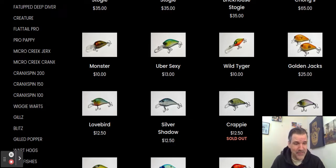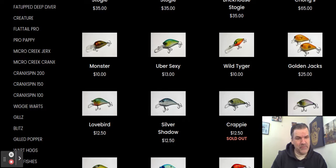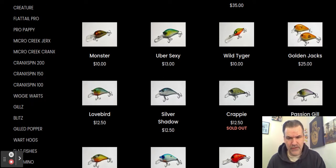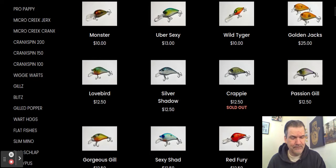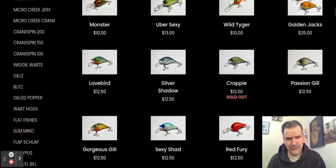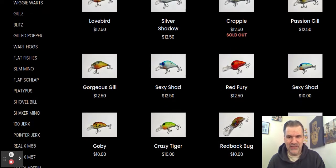My order is going to be a lot of the sunshine, the honey, that kind of gill for the impoundments, for the most part. And then I'll do crawl and some other variations for the tidal river, plus some shad and some blueback for places like Lake Anna, Lake Murray, Lake Hartwell. Did I say Hartwick? Hartwell. Sorry, early. Gorgeous gill. You can kind of see that gorgeous gill.